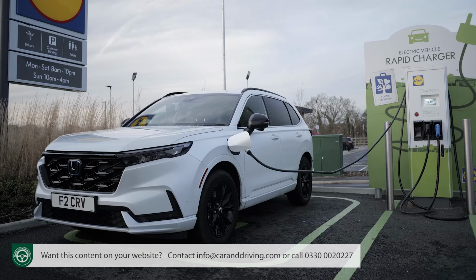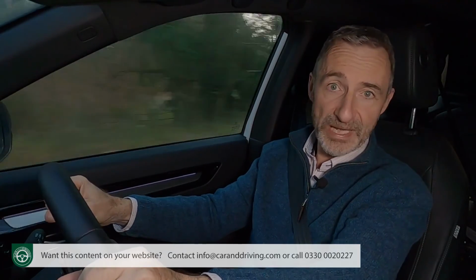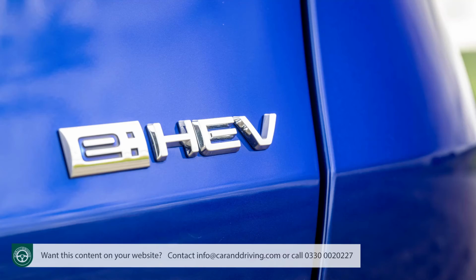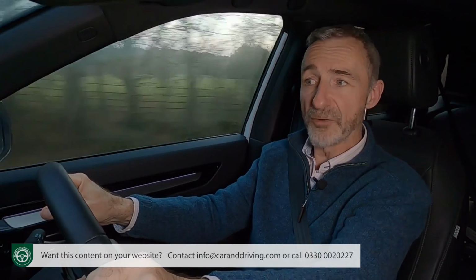Now do bear in mind that if you choose the ePHEV version of this car, then battery placement means that fuel tank size falls quite a lot from the 57 litre figure that you get with the eHEV to just 45.5 litres. Even so, over 500 miles of driving range should still be possible.